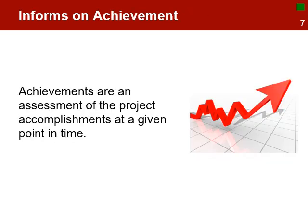Achievements are an assessment of the project accomplishment at a given point in time. The report informs on progress towards achievement of the expected results in light of the performance indicators. It includes information about the key outputs produced and how these contribute to the attainment of outcomes. The report helps the stakeholders understand how their support has contributed to achieving the planned goals, which further increases their commitment to the project.